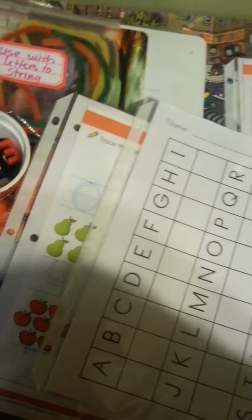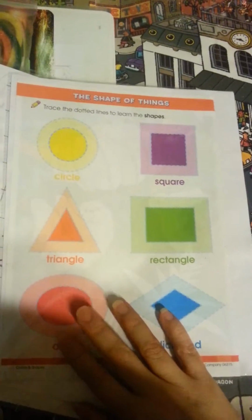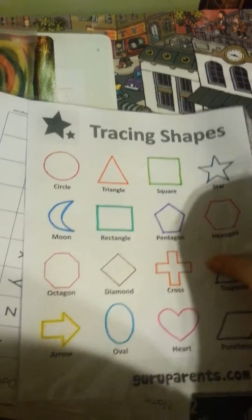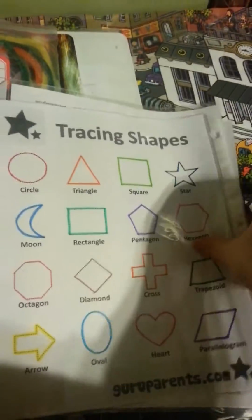And the same with the letters. The only ones that I practice on here are the ones that are in his name right now. So those are the ones he will be printing out on the sheet. And he has them in capital, and he also has them in lowercase. So he does that. He traces the shapes on this side, and then on this side we just review all of the shapes that we have on here. And these worksheets I just printed out from online.